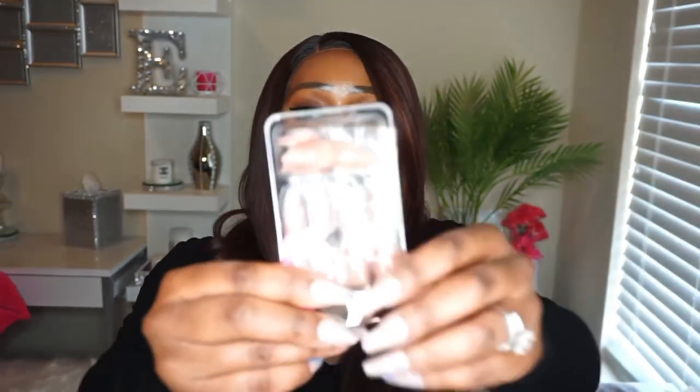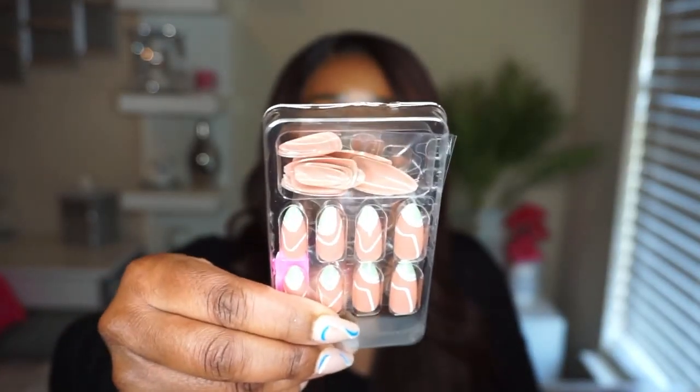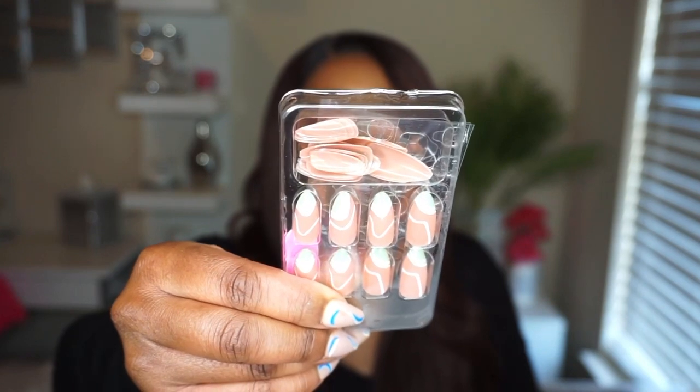And then the third and last pair are also almond shaped and medium length. And I felt like these were springy and cute as well. These are what these look like. Cute, right?